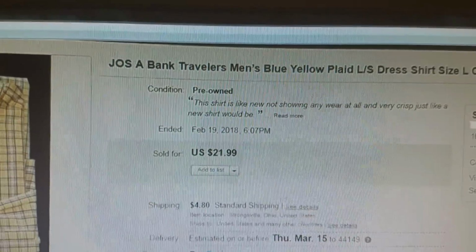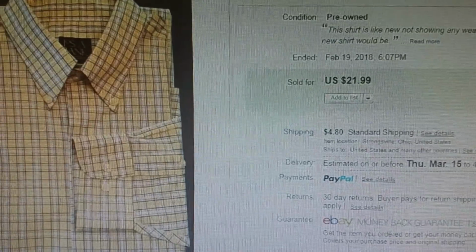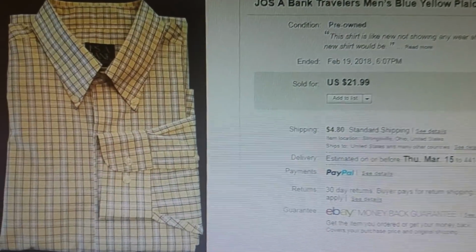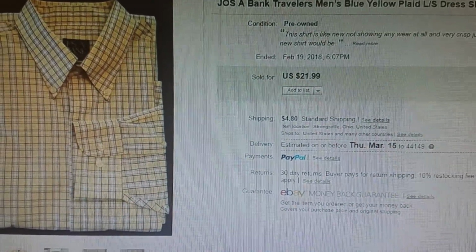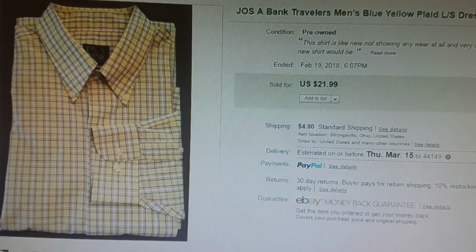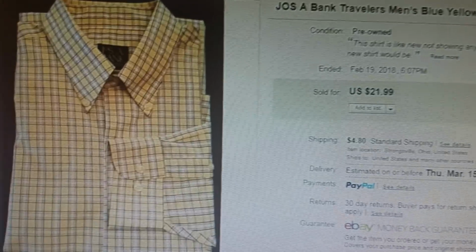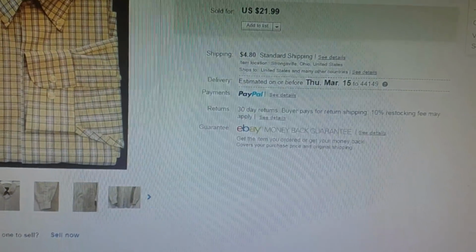Now we have a Joseph A. Bank used long sleeve dress shirt, and on this one I took a best offer of $12, I think, plus shipping. I didn't know how long it was going to sit there, but as I understand watching YouTube videos, dress shirts, especially coming into spring with Easter and Mother's Day coming up, the sales of these shirts pick up. So I've been selling them, and I'm listing more, but this one sold, and I think I paid a couple of bucks for it. So again, I made a nice little profit on it.